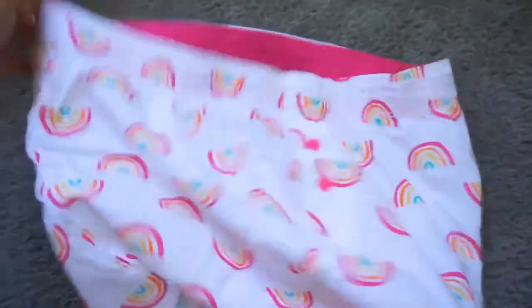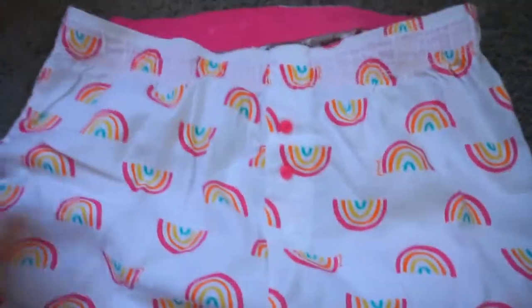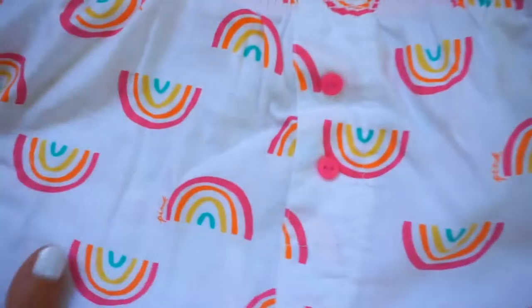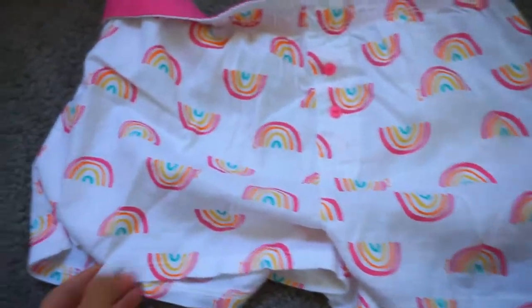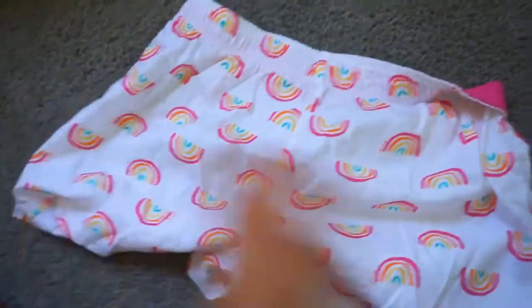Next, I have these really cute pajama shorts, and they have the cutest rainbows on them. I love rainbows, and I think they're so fun. And these little hot pink buttons, and then you can roll them over, and it has the band with the pink logo on them. I think these are so cute. I'm just not trying them on because they are for sleep, and they're a little bit on the sheer side. But I thought these were super cute, you guys, and super comfy.